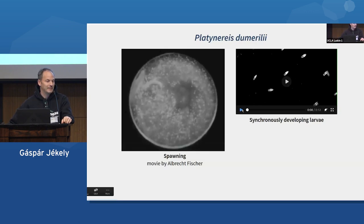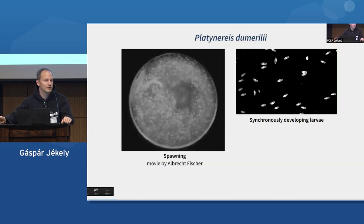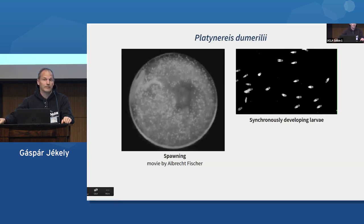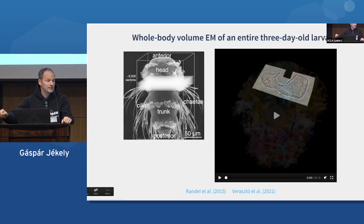But then the next couple of days, we have in beakers swimming and synchronously developing zooplankton larvae, so thousands of individuals that are developing very stereotypically and have very similar behaviors and nervous systems that we can then study. So to understand the nervous system and this brain-body coupling, we wanted to look at the entire thing, the entire body and the entire brain.